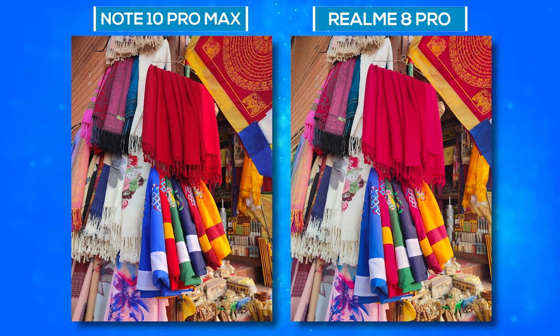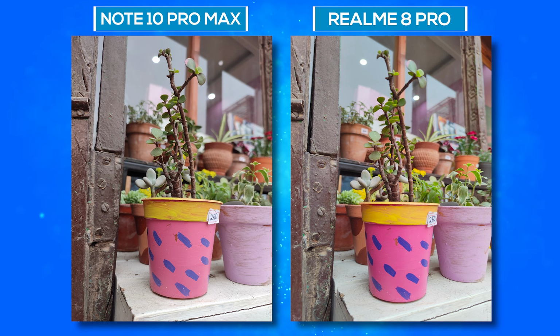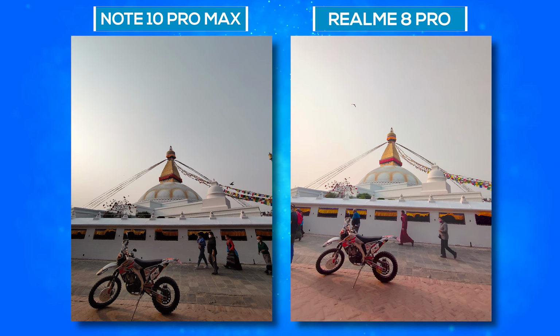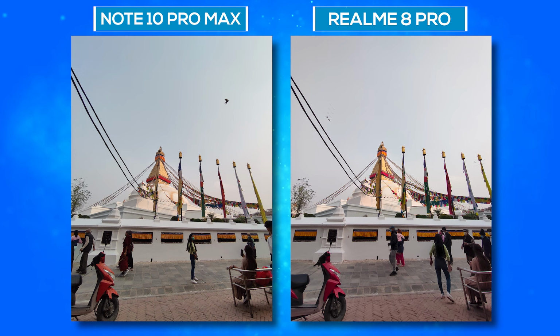As you can see, both phones do their share of oversaturation in the images. Thus, none of them represent accurate colors. In most scenarios, Realme's images look more pleasing though. The ultra-wide-angle images are almost similar from both the phones. They have a slightly poor dynamic range and subdued details. So apart from the slight color difference, the ultra-wide-angle images look almost similar.